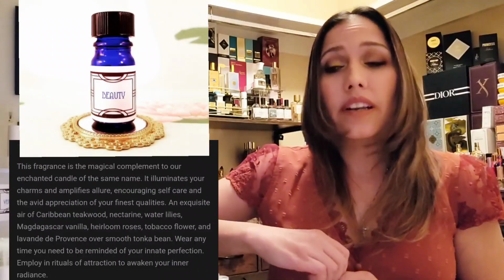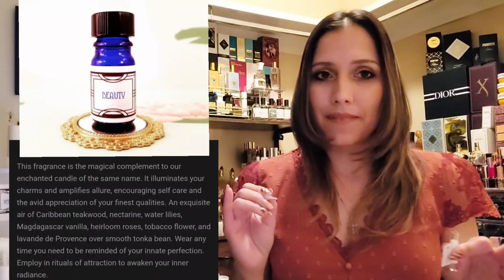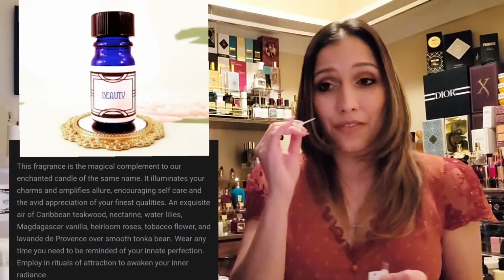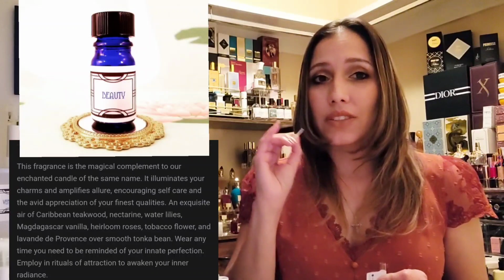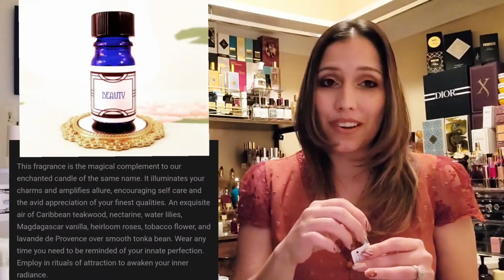This says it has an exquisite air of Caribbean teakwood, nectarine, water lilies, Madagascar vanilla, heirloom roses, tobacco flower, lavande de Provence over a smooth tonka bean. I thought, okay, we have Madagascar vanilla in here. We have tonka bean. I'll probably be able to jive with this fragrance. I'm not sure about these water lilies and the tobacco flower. I truly did enjoy this fragrance.